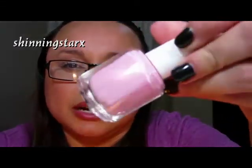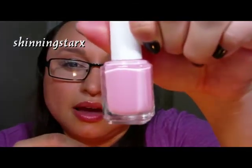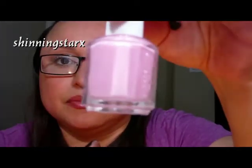She had asked me what kind of nail polishes I like, and I have been looking for a color similar to this for a long time. So she got me this one, and it's really, really pretty. You saw it in one of my last videos.